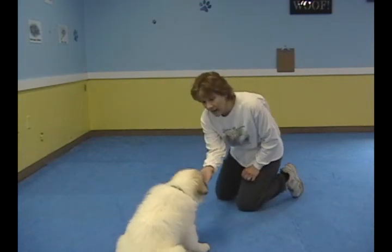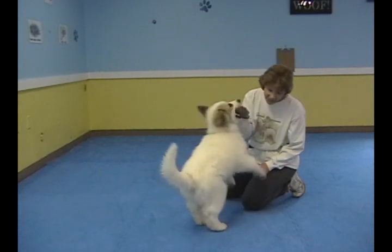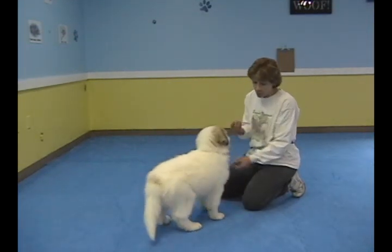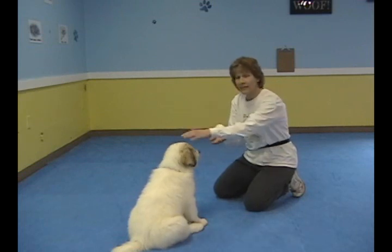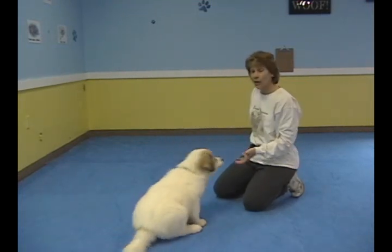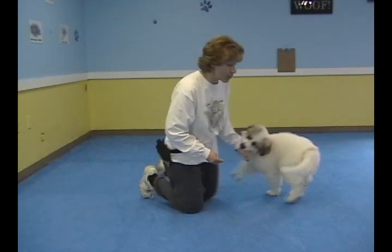Good job. All right, so now let's add the hand signal for sit and the cue at the same time. So I get him back into the stand position. I have it right there. And if he jumps up, you just start over. Sit. Now that time my hand was a little further back, but that's only because he backed up a little. But I want to make sure he still gets the reward. It's just as important, even if it's not perfect.